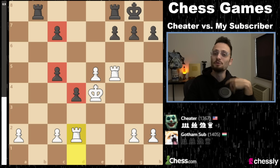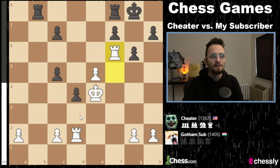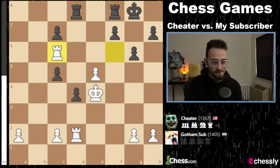Now, what do you do when you don't know what to do? You take stuff, you give checks, and you attack stuff. I don't know what to do. Me attack rook. So white just goes here. You have now made it much easier for white to win the pawn. So now the advantage is equal. Remember, all the cheats have been deactivated. Now, white plays a very natural move, rook c6.